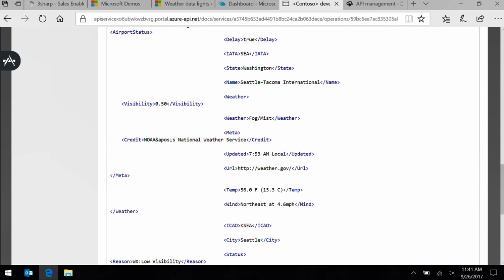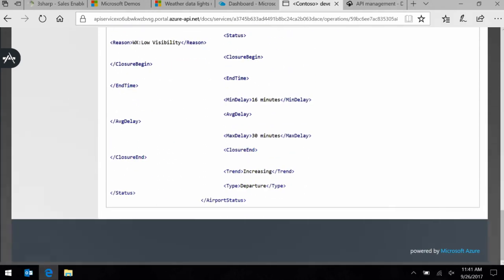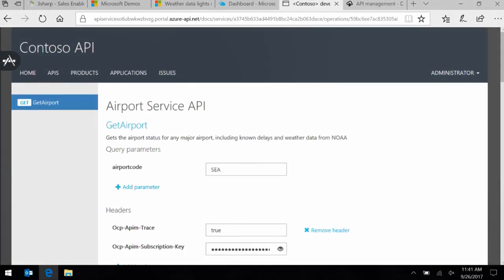So I can see here, Seattle-Tacoma International Airport, current weather's 56, northeasterly 4.6 miles per hour, the wind. This is real live data that's being returned as well. So I can see the structure of the data that's coming back. So developers can very quickly and easily get that information and have a play with it, try it, and see how it works for them.